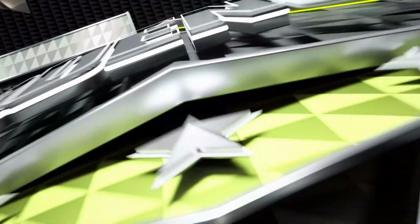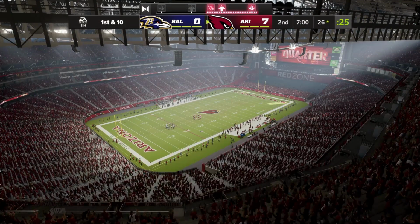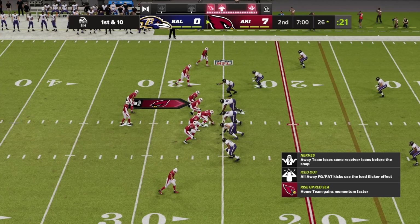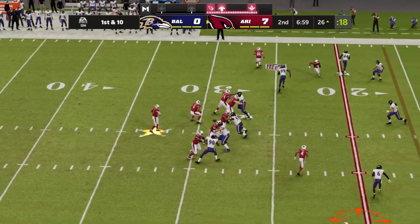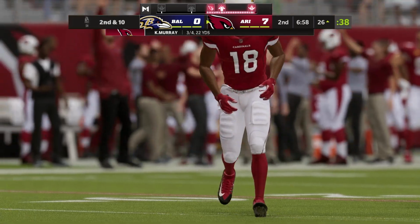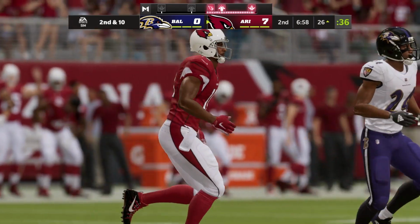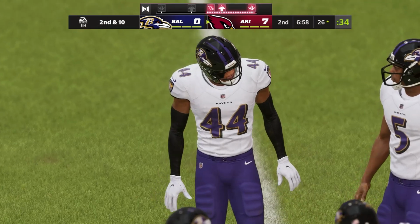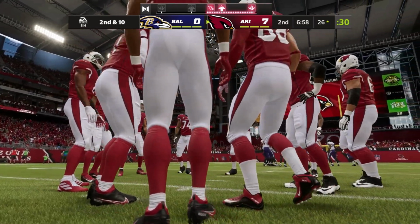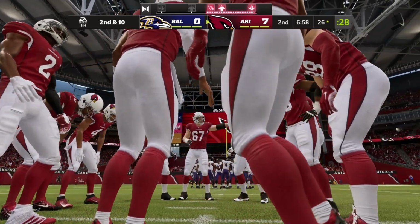Back in Arizona, 2nd quarter action. It's the Cardinals in possession as they've got it with a 1st and 10. To throw is Murray. And that is incomplete. Wow, the coverage a little too good there, and it's 2nd down. When you run the slant, timing is everything, and against that man coverage, there was no space available, and incompletion as a result.